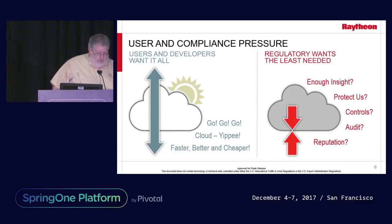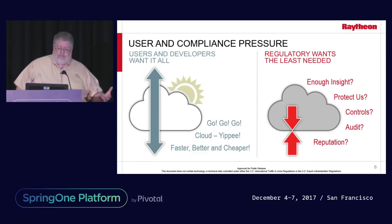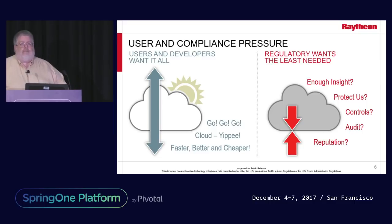We do hear a lot of go, go, go. We definitely hear and believe that we will be better, faster, and cheaper. But we need to ensure that we have an easy time going from desire to reality. And this hopefully will help.